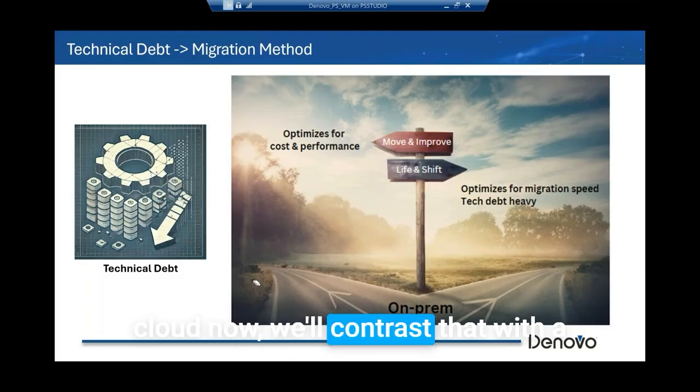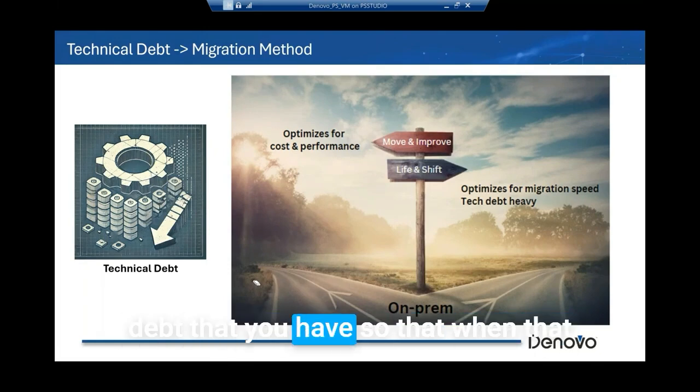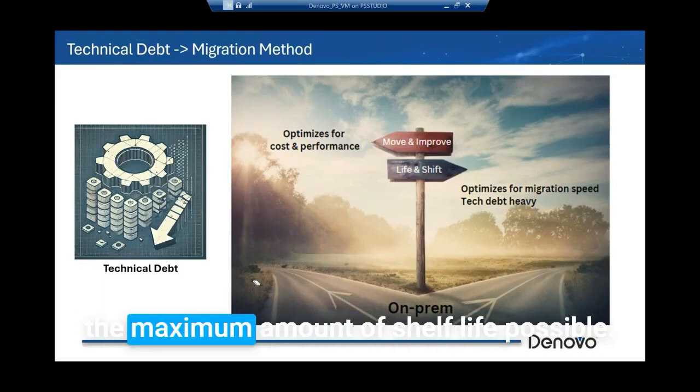Now, we'll contrast that with the move and improve, the one up top. And this is where part of that migration to the cloud, we want to get you as code current as possible. We want to retire all of that technical debt that you have so that when that environment lands on the cloud, you have the maximum amount of shelf life possible.